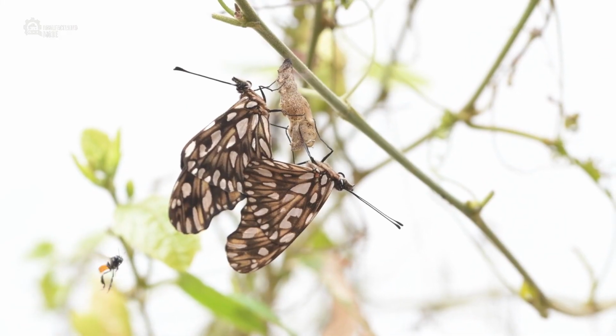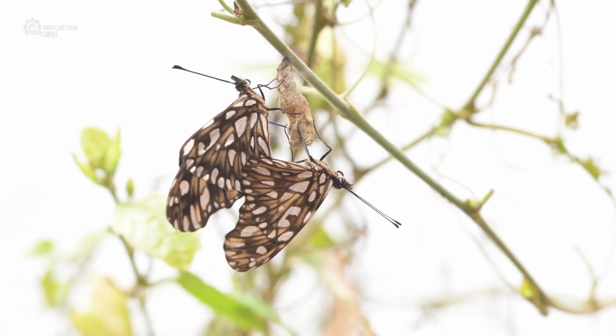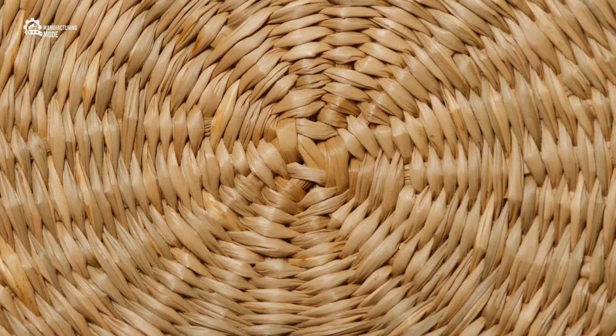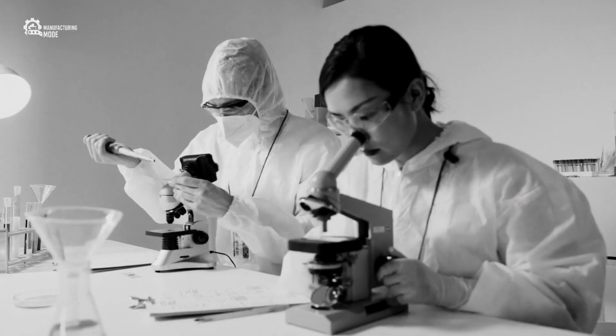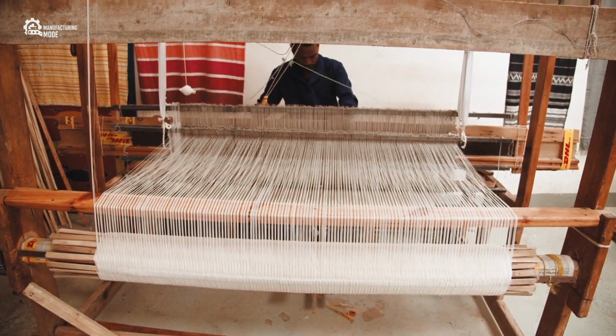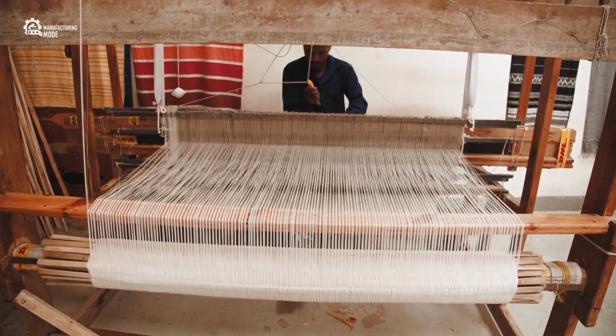Some producers now offer peace silk, or Ahimsa silk, which allows the moths to emerge naturally, sacrificing a bit of fiber quality for the sake of animal welfare. Others are experimenting with plant-based or lab-grown alternatives, striving to replicate silk's unique qualities without relying on insects at all. Still, for many, nothing matches the real thing.